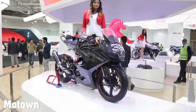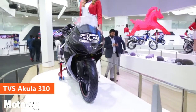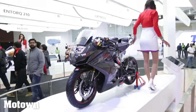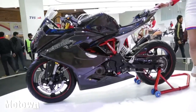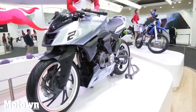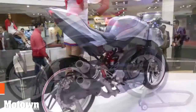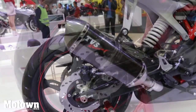TVS showcased their concept bike, the Akula 310, a 300cc bike producing 34 bhp at 9,500 rpm and a peak torque of 28 Nm at 7,500 rpm. The engine is mated to a 6-speed transmission. The TVS X21 is a concept racer bike. It has a 212.4cc 4-valve engine and comes with fuel-injected powertrain. It is based on a compact and lightweight chassis with focus on low mass.